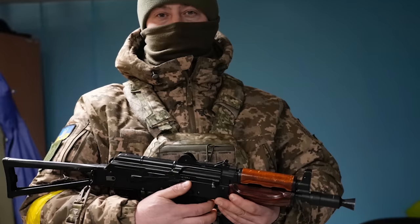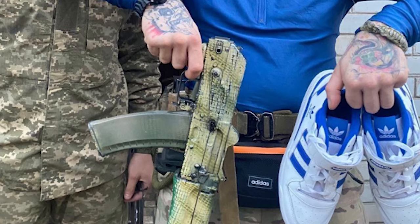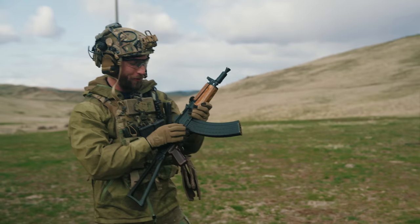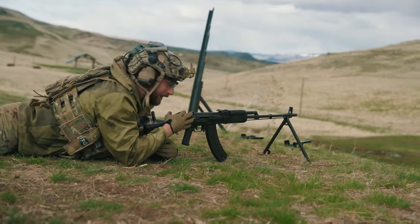We have the Krenkov. It's a very short AK. We've done a video on it, and you're seeing them a lot with RPK mags. Small gun, a lot of firepower. You're seeing these heavily used in urban areas. Very controllable. I really do love the Krenkov. It's one of my favorite guns. Yours too, Micah, right?